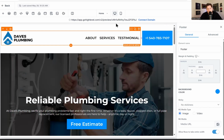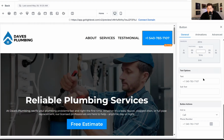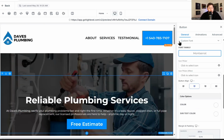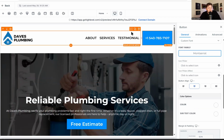So we come right in here, and we just want to make sure that the number is this number right here. Then you want to come down and make sure it's plugged in. Then make sure it says link to call, and that has the phone number in there. From there, you're pretty much good to go. The form is already set up. It's already all dialed in. Your website is done. It's that simple because everything is already set up.